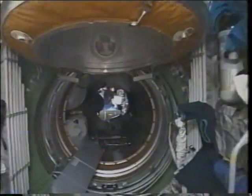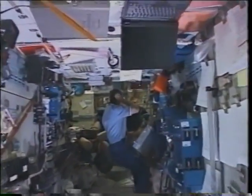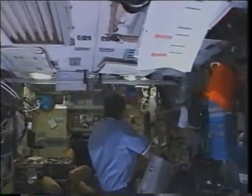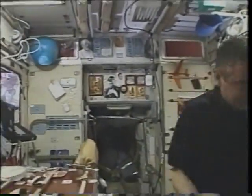And heading into Pirs, below us was the docking compartment. And here is the service module, which is the main area. We have the galley here and the toilet, and then at the end of that is the Progress.